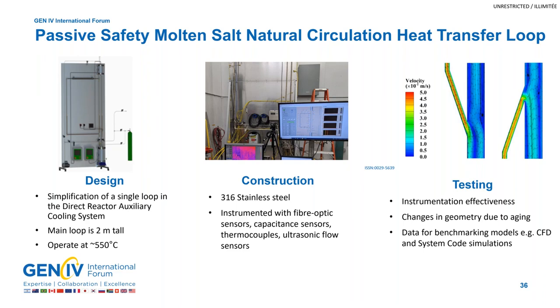The loop is 2 meters tall. It operates at 550 degrees C. It's made of stainless steel 316, and it's instrumented with fiber optic sensors, capacitance sensors, thermocouples, and ultrasonic flow sensors. The parameters of interest from this passive loop are really to look at the effectiveness of the instrumentation, to look at changes in geometry due to aging, and it's going to provide us with data for benchmarking models, including CFD and system code simulations.